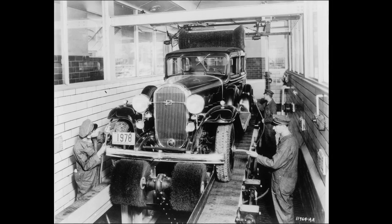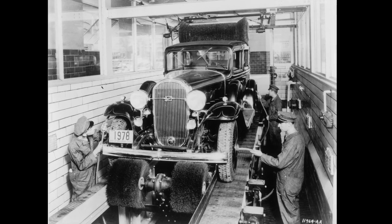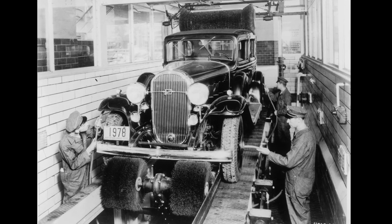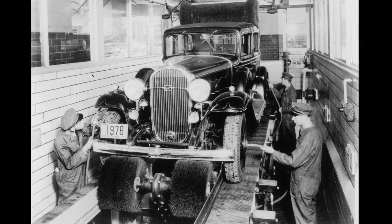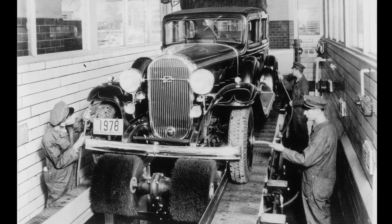Notice in this picture there's a top brush at the back end of the vehicle, and there's also an undercarriage brush, probably to help remove all the mud and dirt from the bottom side of the vehicle. Then you've got all the service guys around each side.